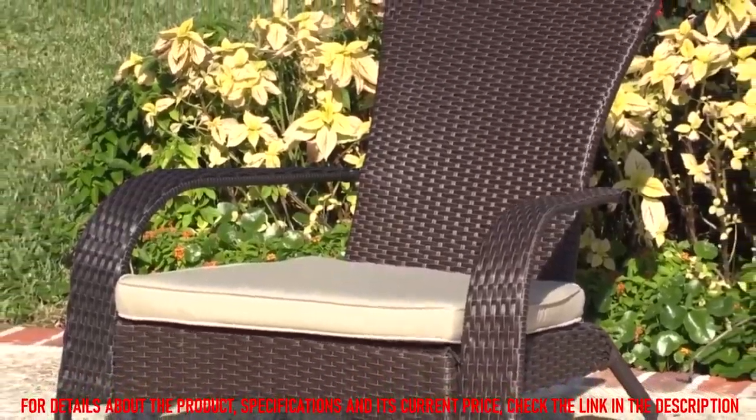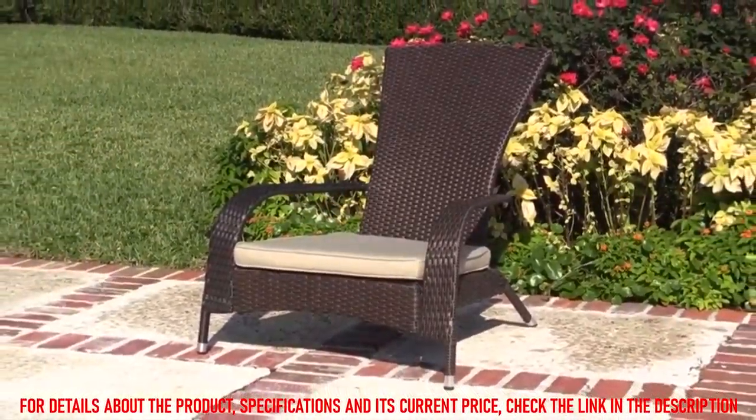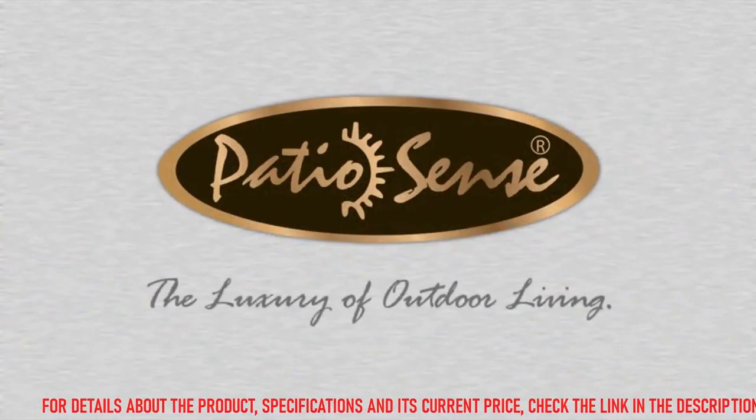Whether you're using the Coconino chair from Patio for entertaining or relaxing, this unique chair does it all in comfort, quality, and style. Patio, the luxury of outdoor living.